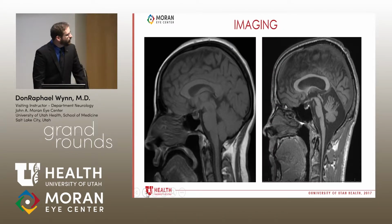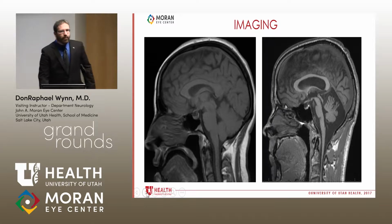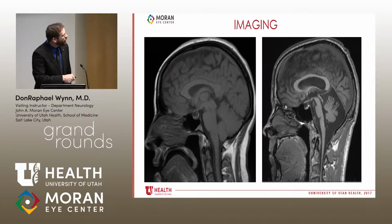So this is a normal MRI on the left, and then a patient with spinocerebellar ataxia type 2 on the right that I saw in clinic as a resident. And what you can see is the cerebellum in the, let me see if I can get this to work. This normal patient kind of fills this area right here, and it looks nice and plump and juicy.